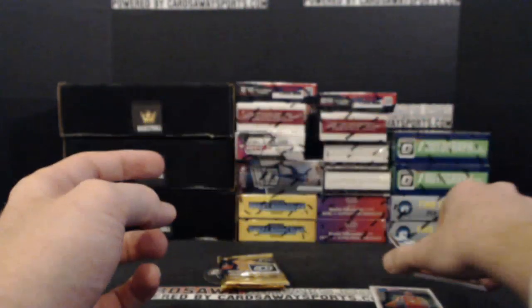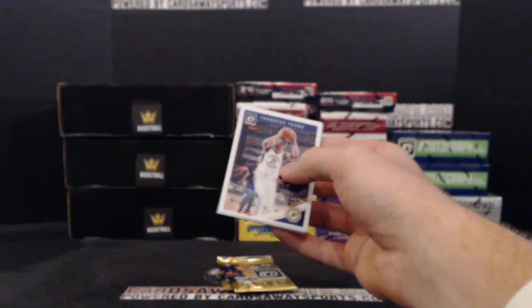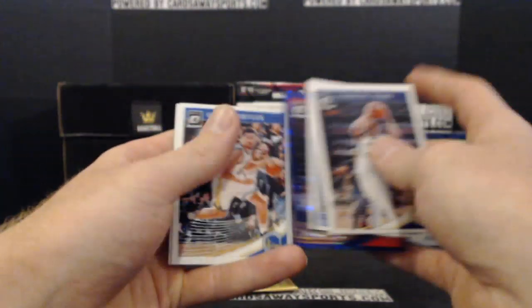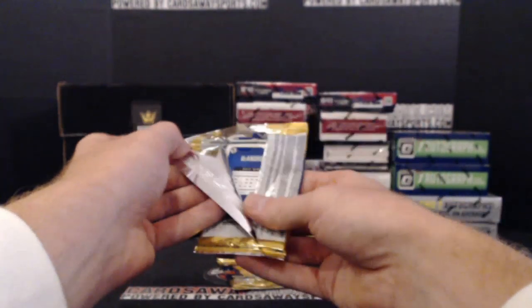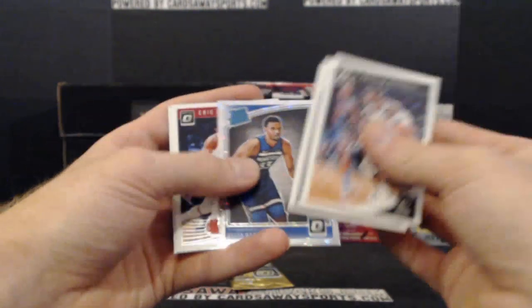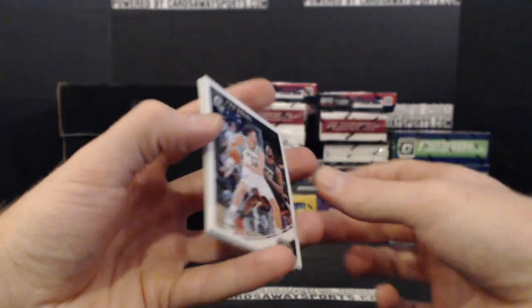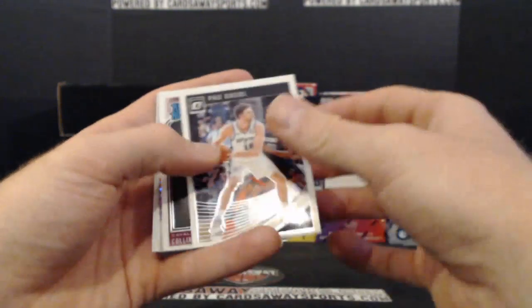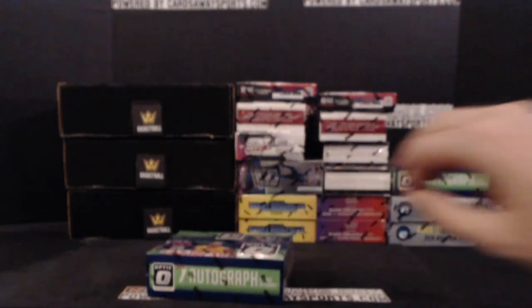All-Stars, Big Cat, Al Horford. Thad Young. Got a purple Robin Lopez to 95. D'Angelo Russell. Jeez. Paul Gasol. Man, they are stuck together. All right, box number one complete. Box number two coming up next. Nice Ray Allen out of the first box.